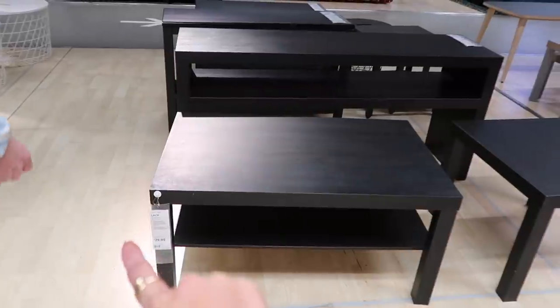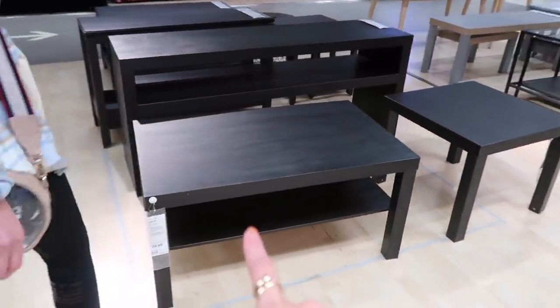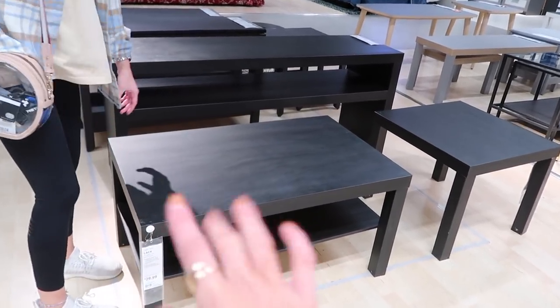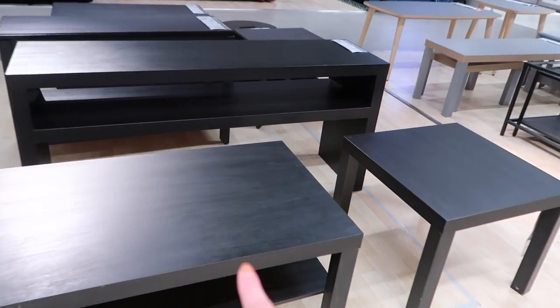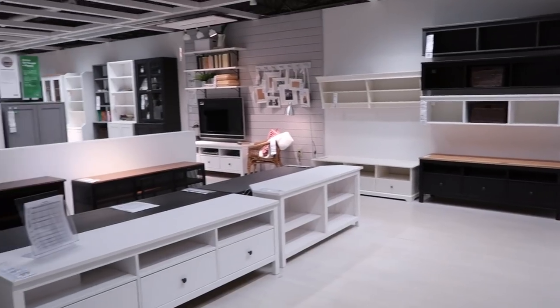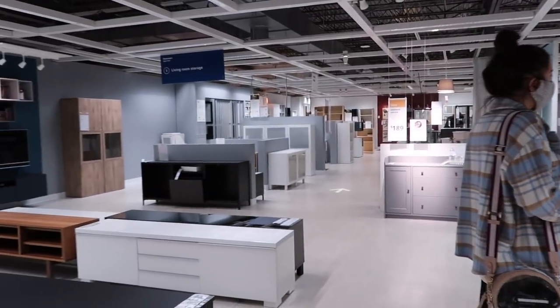If you guys watched my vlog from the summertime, when I was here picking out furniture for my college apartment, I picked up the LAC $29.99, and I literally love it. I have it in the light tan, and Madison has it in this color as well. Now we've moved into the quote unquote living room storage, and this is where a bunch of TV stands and all that kind of stuff.